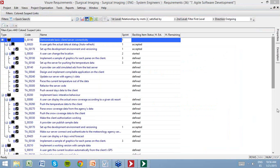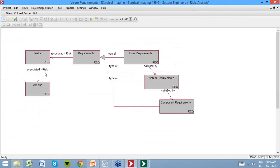Some other questions. Does Visure support risk management and FMEA? Yes, Visure supports risk management. Let's quickly check the risk analysis features here. This is a way of implementing risk management, where we have the requirements, and related to the requirements, the corresponding risks and mitigation actions.